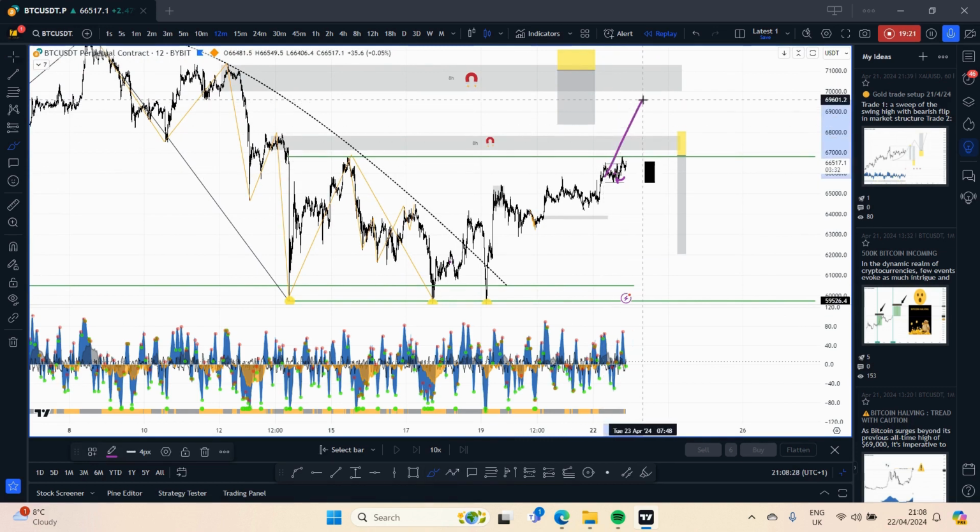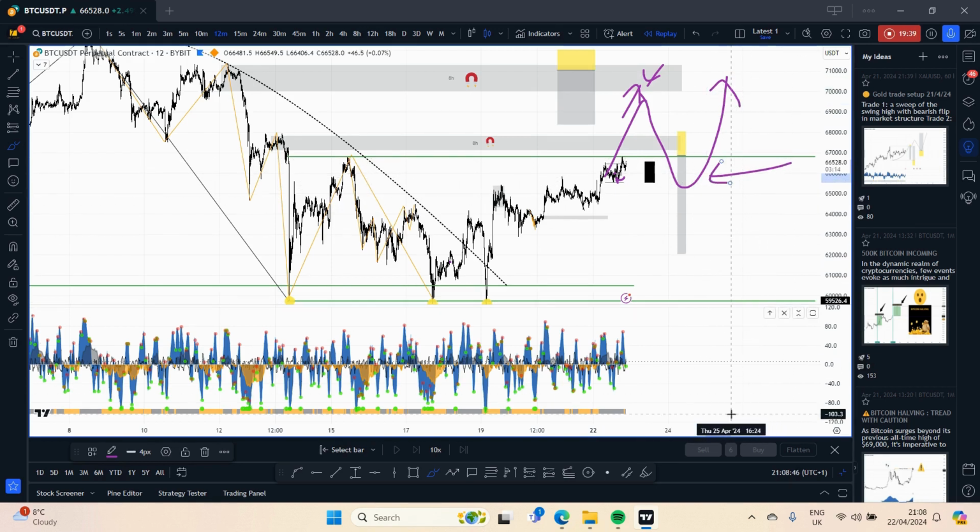As soon as we break through that level, that's great. If we get a close above that level, we're waiting to see where we're going to get that pullback. Could we get a pullback from this zone here? And if we do get that pullback, can we catch that continuation play here? Can we get that long trade from around there?